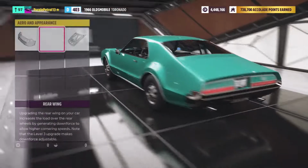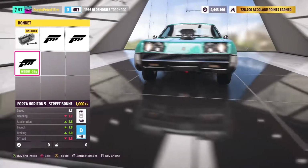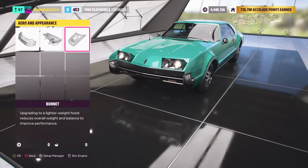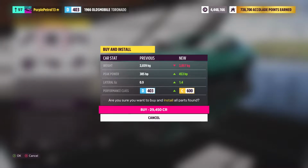Usual Forza Aero for older vehicles, and as it's a muscle car, I'm guessing it's got the usual bonnets. So let's build it probably to the top of C class, because D's a bit too slow, and then see how it performs. So we now have 453 horsepower and weigh 2,057 kilos, despite putting in a little bit of weight reduction, made the tyres a bit wider, slightly better brakes, slightly better suspension, and just generally all round, hopefully it'll handle a little bit better.